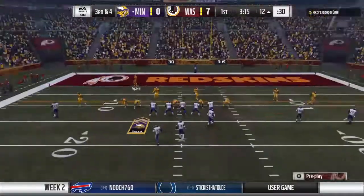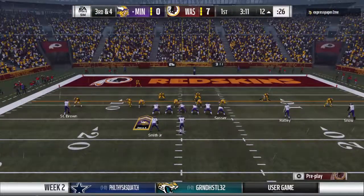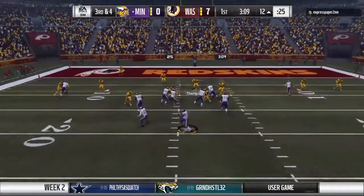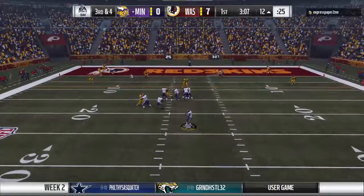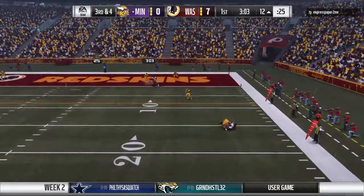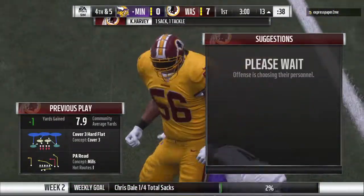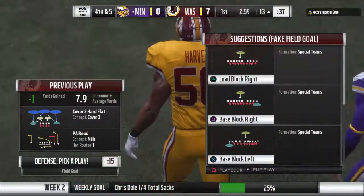All right, now, lucky 56. Now, let's go. Looking to throw. Eluding the pressure right. And he's taken down, trying to do a little too much, getting outside of the pocket, and it results in a sack.